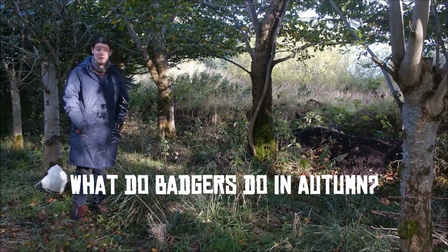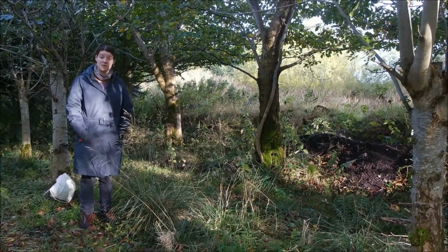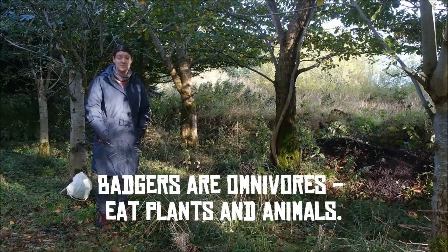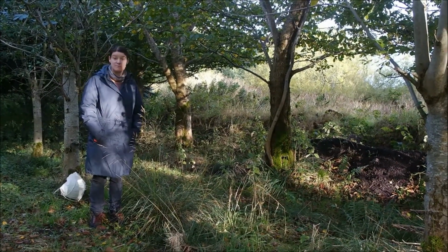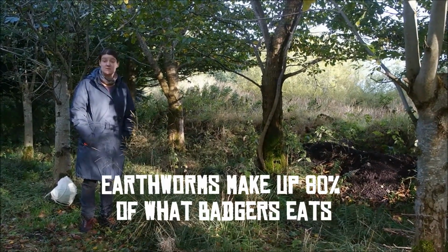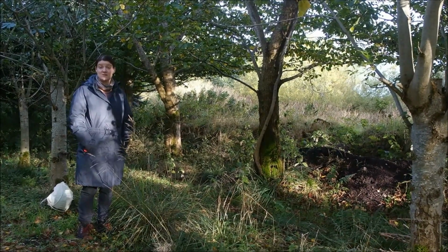Around this time of year, badgers are building up their fat reserves, so going out hunting a lot and storing things in their setts. Badgers are omnivores, which means they eat a big variety of food, and they're quite opportunistic with what they eat. But 80% of their diet is made up of earthworms. So apart from the earthworms, they also eat berries and nuts.